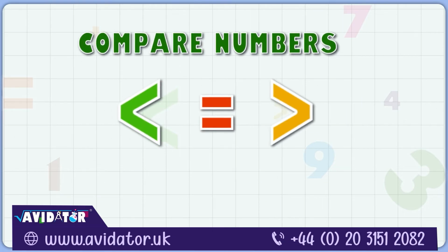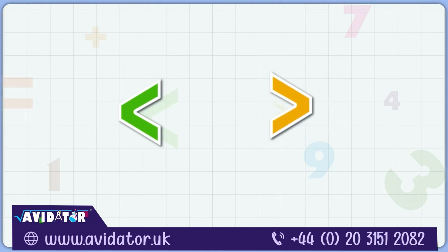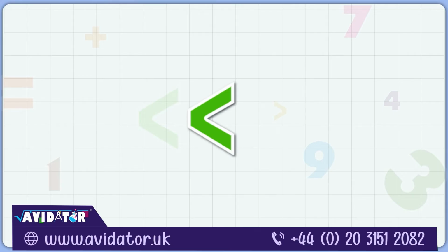Using symbols to compare numbers. Now let's talk about symbols. The greater than, less than, and equal to symbols help us compare numbers quickly. Remember, the open side of the symbol faces the larger number.